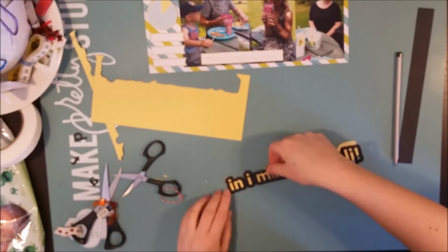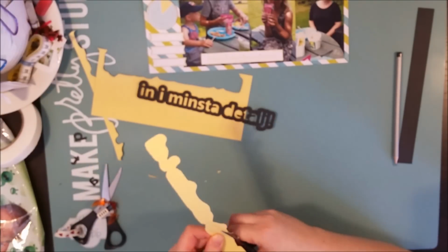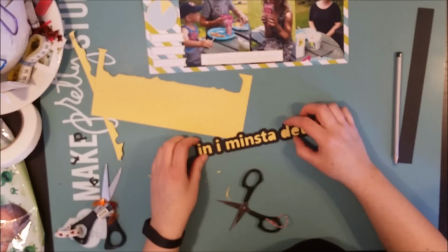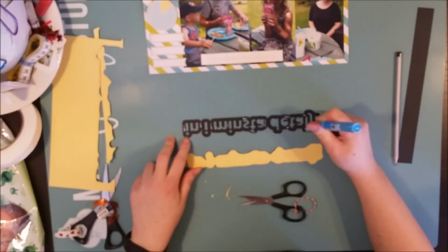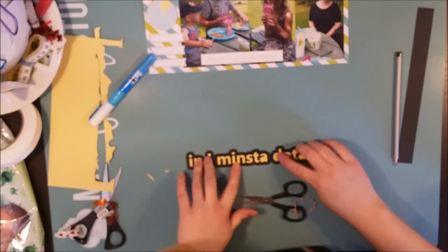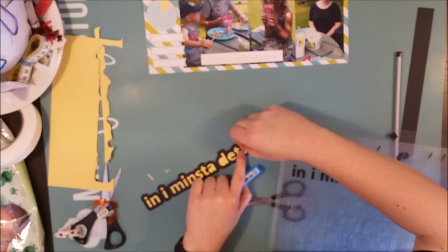I think I even cut a millimeter within the marks that I have drawn with my pencil, and I'm just testing if it's working. And it was not a lot of work, so I didn't have to cut this on the Silhouette. It was made by hand, every day. And then I just glue the black piece onto that yellow piece.